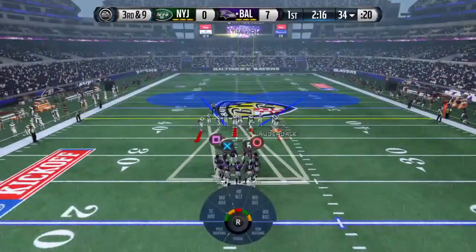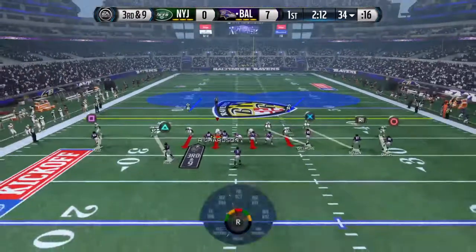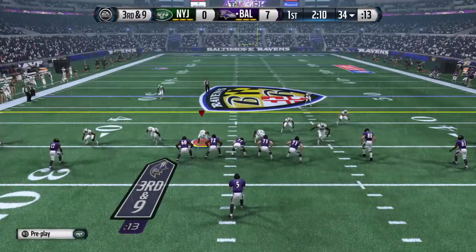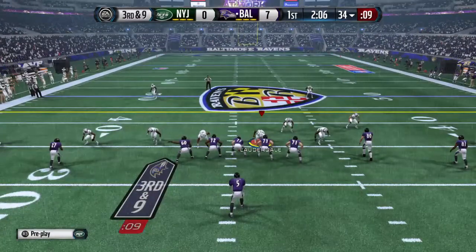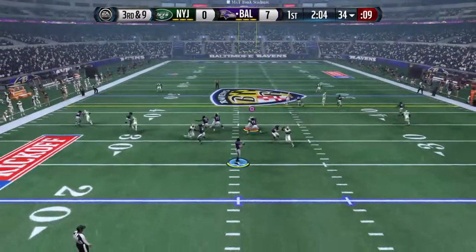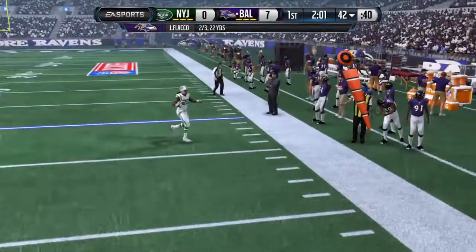It'll be third down. Shotgun time here for Joe Flacco. Out of the gun. Looking to the right side and throwing. Torrey Smith with the catch.